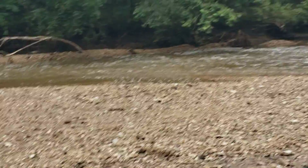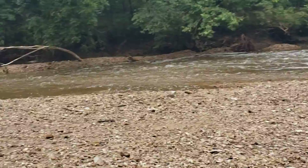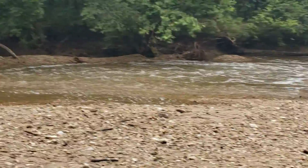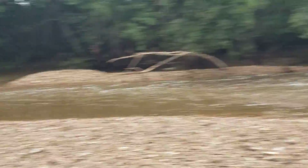Okay, everybody, that's 5 minutes. Rock Dog out. We're going to come down here next week and walk through all this stuff after the water clears up. We know we're going to find some nice pointy things too.